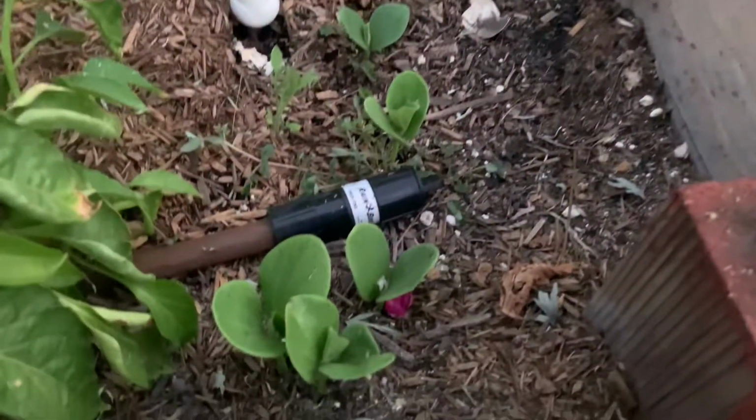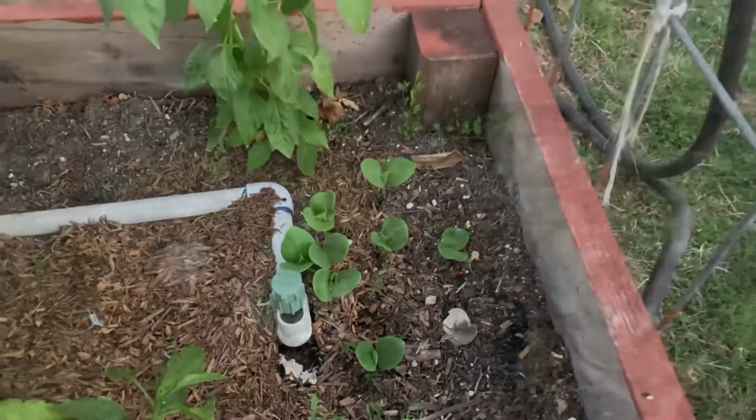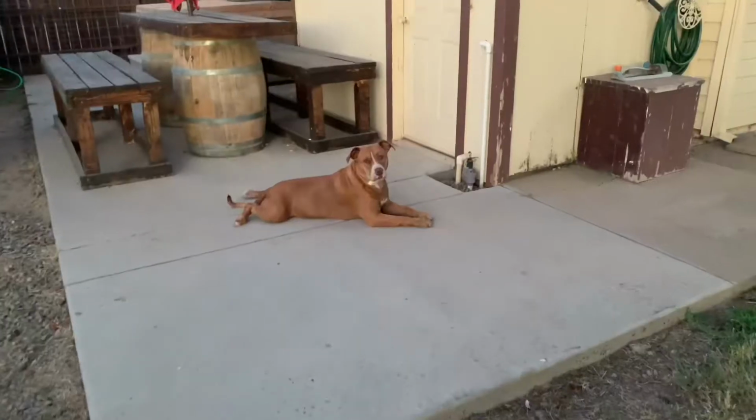Okay, so these right here are giant pink banana squash. So we'll see how those grow for us. And right here I planted some watermelon seeds.